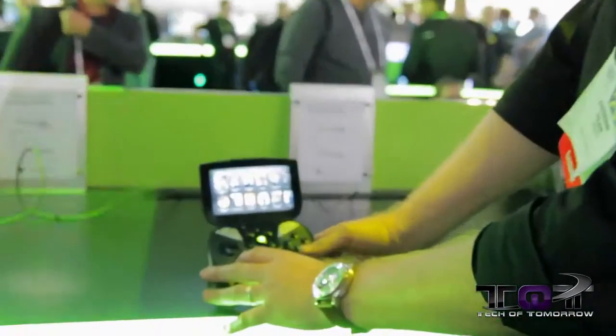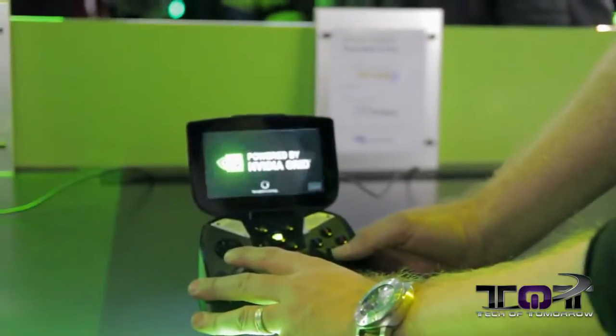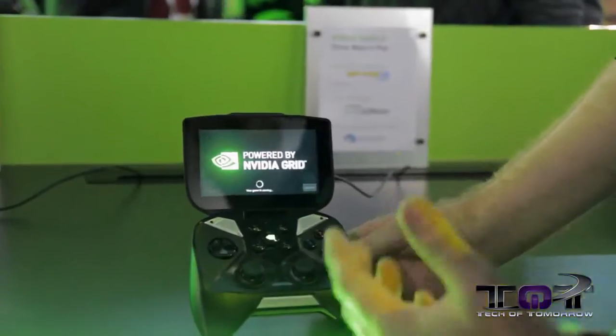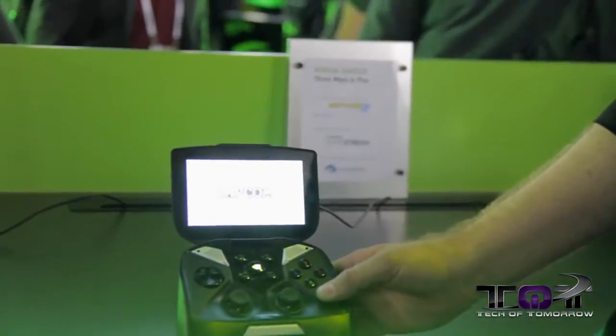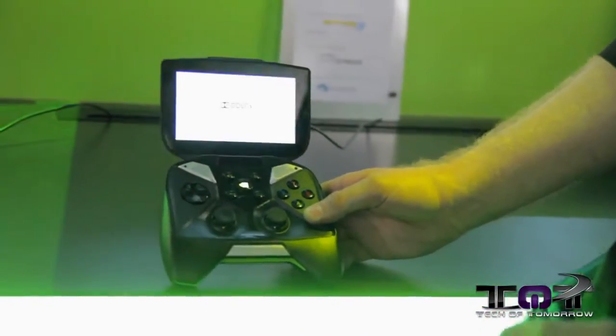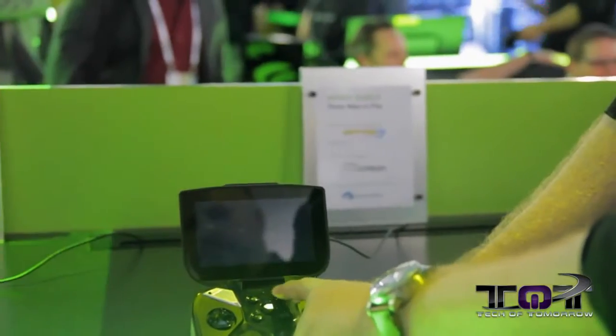So you can see here I have a library, a selection of games. I can simply just go through, find a game, and I click a button. And now what's happening is the server is starting up the game, is starting to stream the game, and it's going to start sending it to my Shield device right here. And you can see here that took only a couple seconds to launch. This is now streaming Super Street Fighter 4 directly to this device.